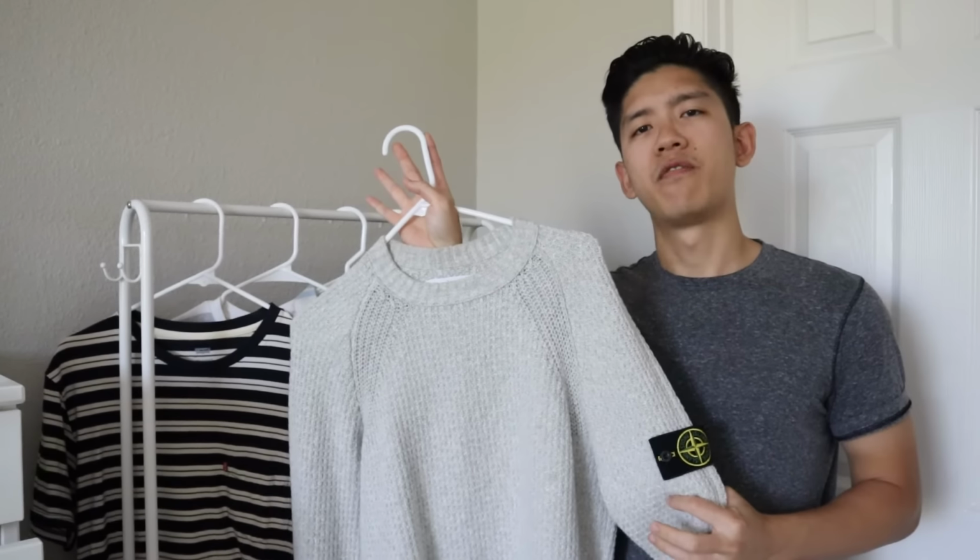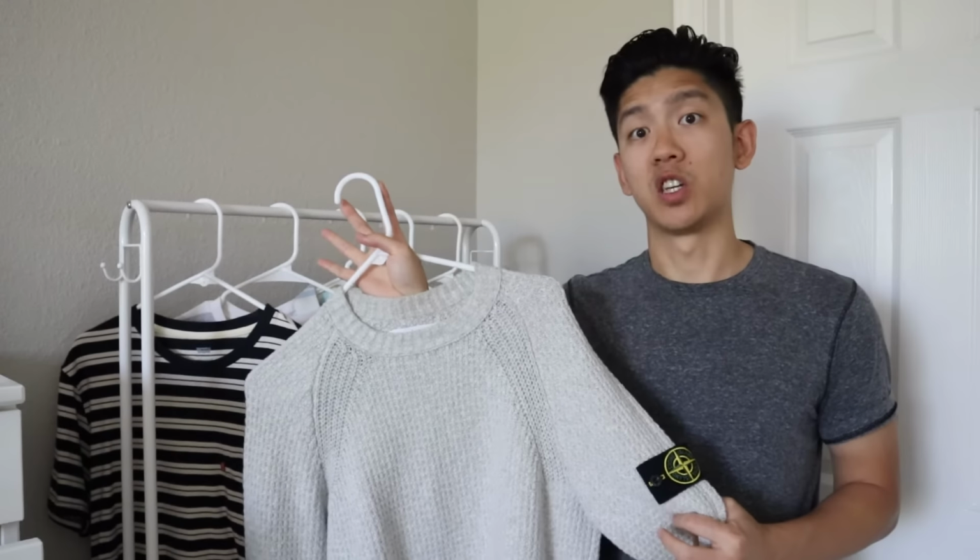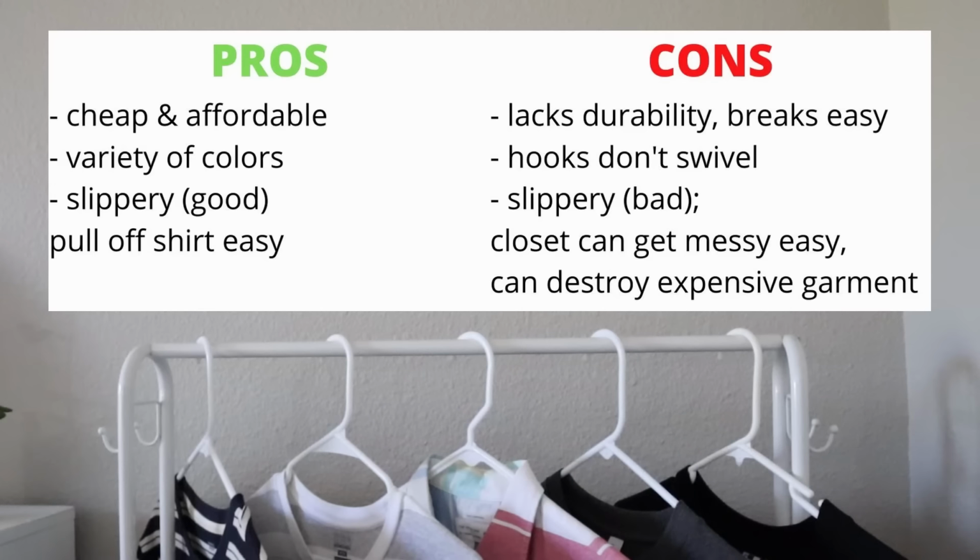So you really want to be careful when hanging your expensive and fancy garments on these plastic hangers, because otherwise it can really cost you. Another con of these hangers is that they're not very durable, they can easily break, and if you just snap even the hook or just a little piece of this hanger, then the hanger is pretty much done for.